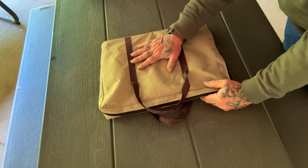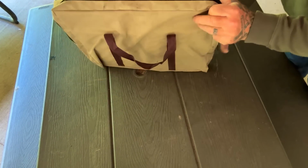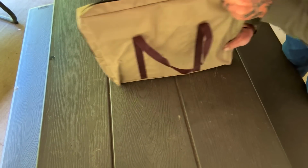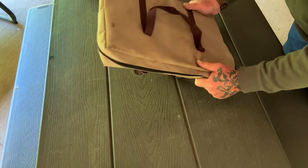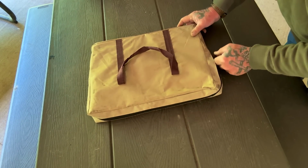So for me, if I can car camp, if I've got the luxury of carrying something this large, it's not very wide, it's just this direction. I can slide this in against something very easily, against water cans or whatever, and it doesn't take up much room, and it's not really that heavy. Probably weighs 5 or 6 pounds, all said and done, if I had to guess. And again, that's just a guess.